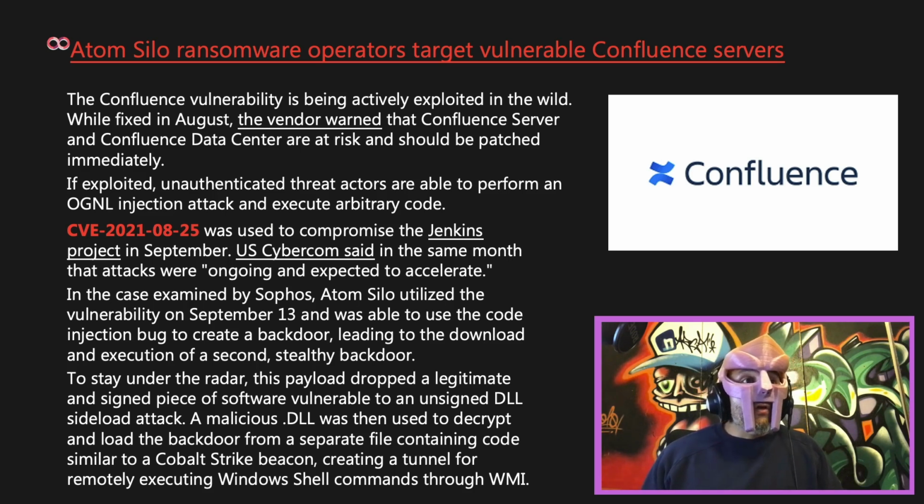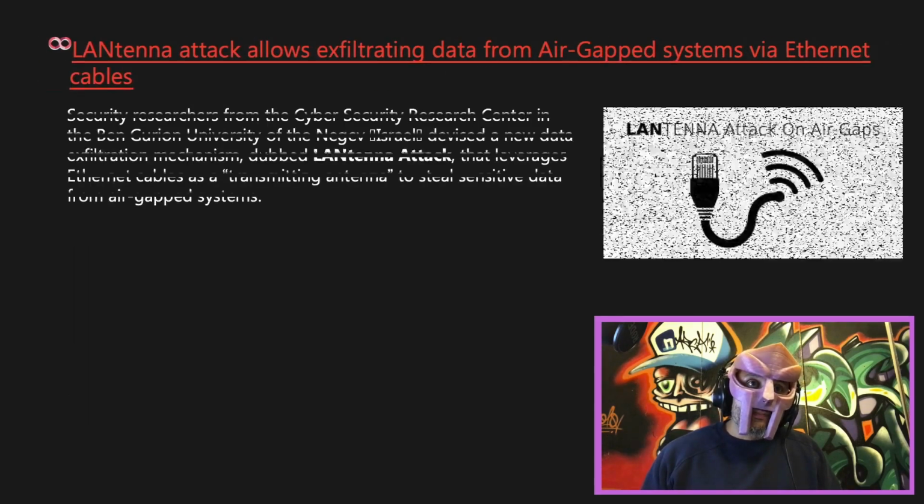The ransomware is virtually identical to LockFile. Files were encrypted using the .atomsilo extension, and a ransom note demanding $200,000 was then dropped on the victim system.